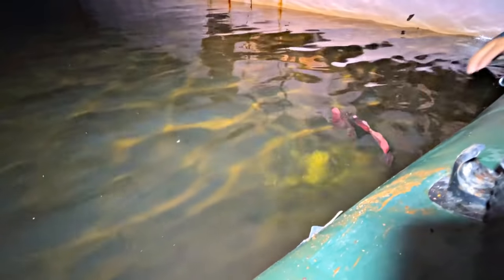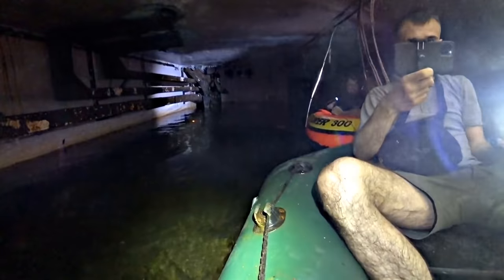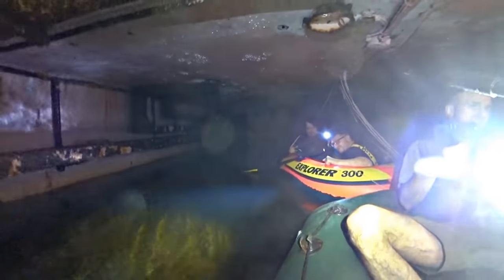Is it ours? Yes. What is it? It's from the flashlight. You sunk my flashlight? Take it. What are you doing? Tear my flashlight. It's already barely shining. At least it's working.